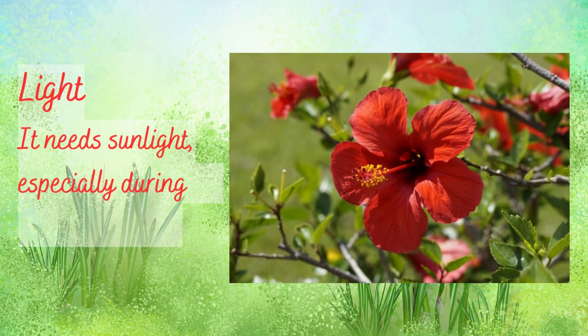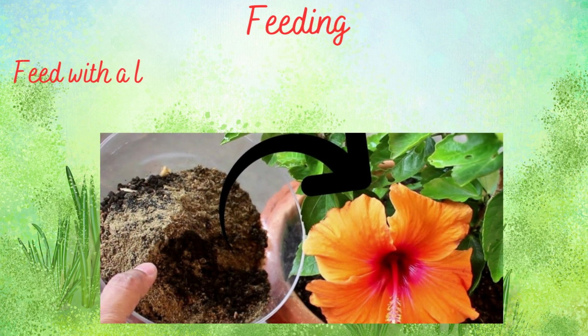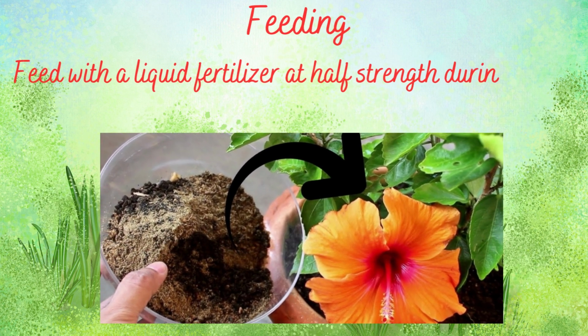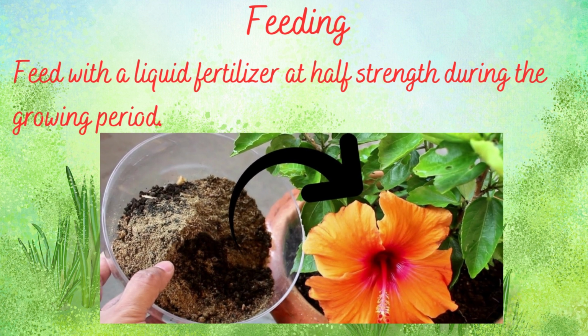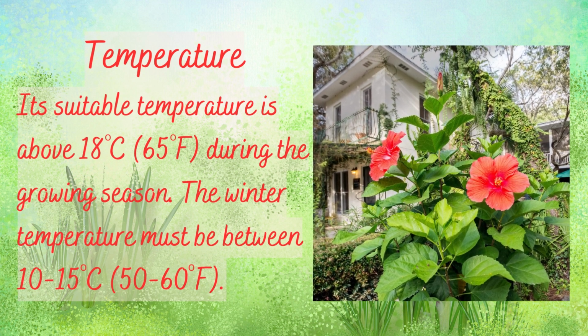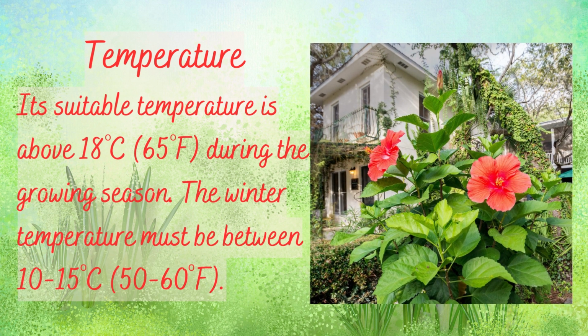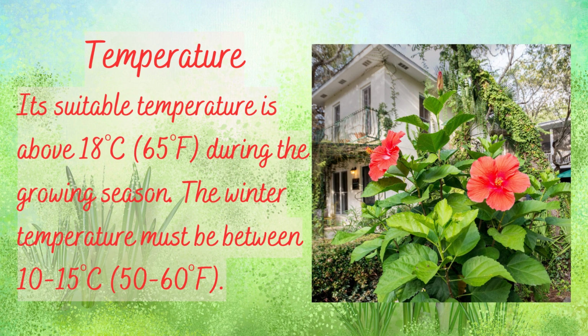It needs sunlight, especially during the growing season. Feed with a liquid fertilizer at half strength during the growing period. Its suitable temperature is above 18 centigrade during the growing season. The winter temperature must be between 10 to 15 centigrade.